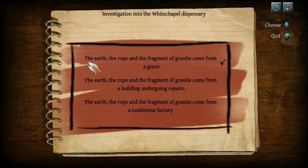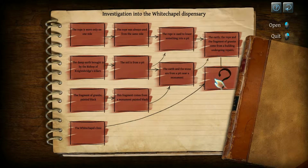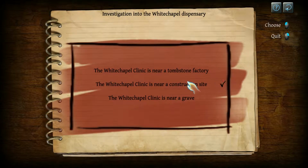Right. Final bit. The earth and the rope and the fragment of granite come from a building undergoing repairs. The earth and the rope and the fragment of granite come from a tombstone factory. I won't say tombstone factory or grave, but possibly a building undergoing repairs. What leads to... from the Whitechapel Clinic. It's not near a tombstone factory. It's not near a grave, but it could be under construction.